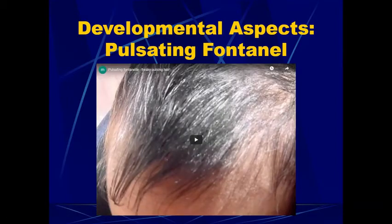This is a YouTube video that you can watch where it actually shows the pulsation of the fontanelle. Because there's not a bony covering there, you can actually see the infant's pulse through that spot.